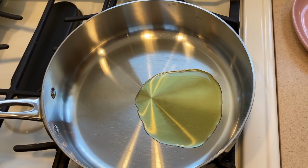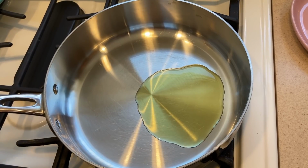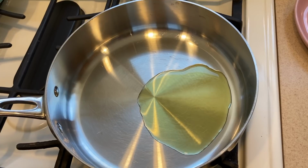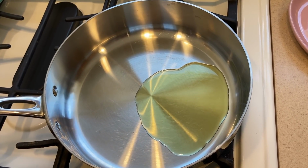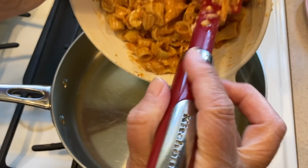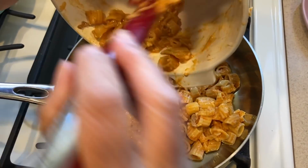This recipe, you need to use an oven-safe pan. Make sure your pan that you're cooking in can go in the oven. It's got to be oven proof. And I preheated the oven to 350 degrees while the oil's heating up. So now I'm just going to take our mixture and add it right to the frying pan.